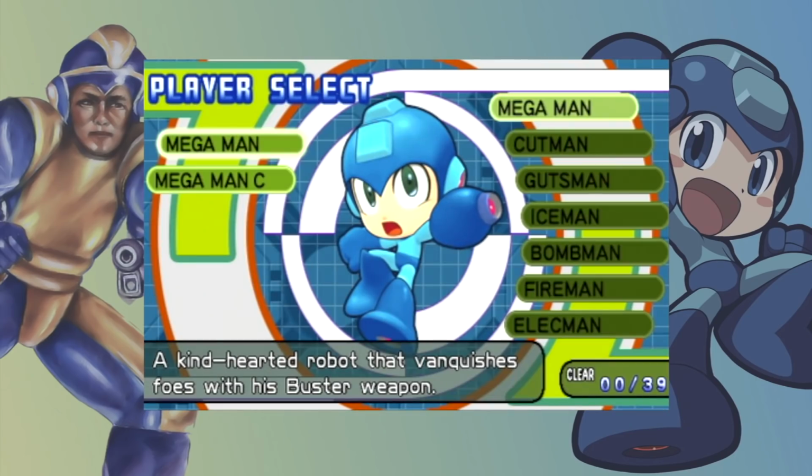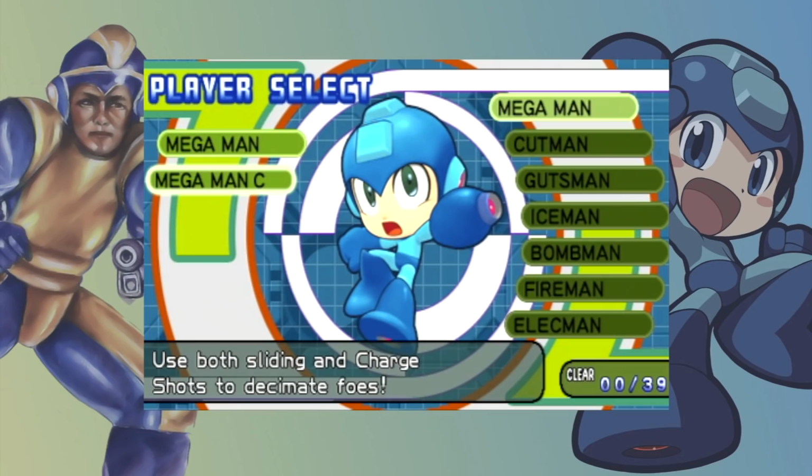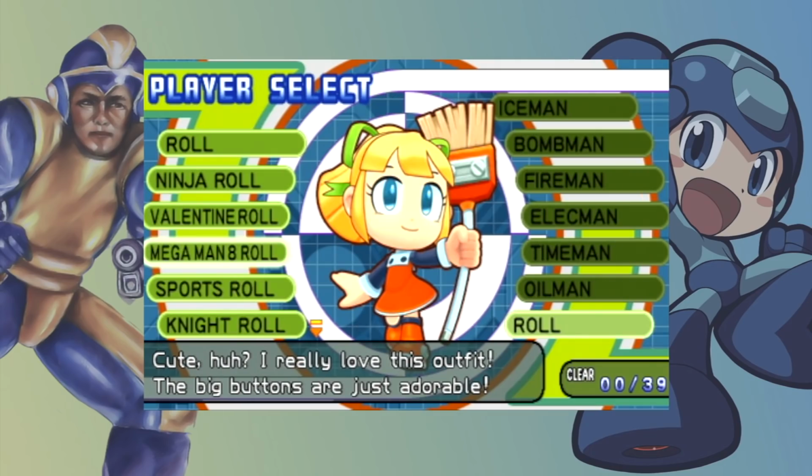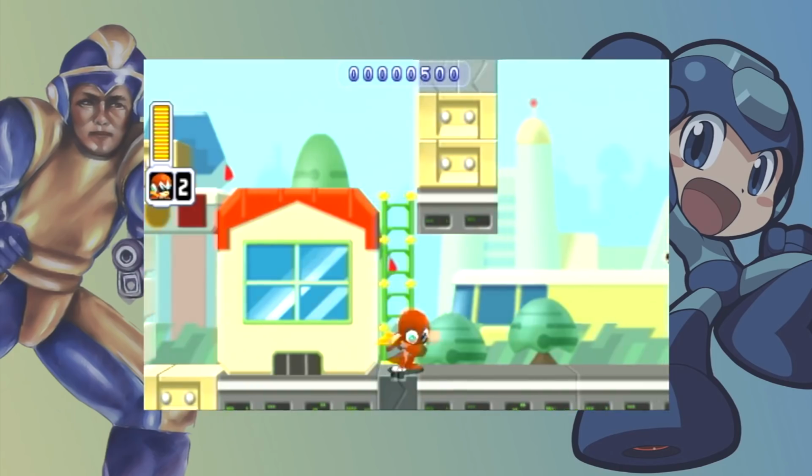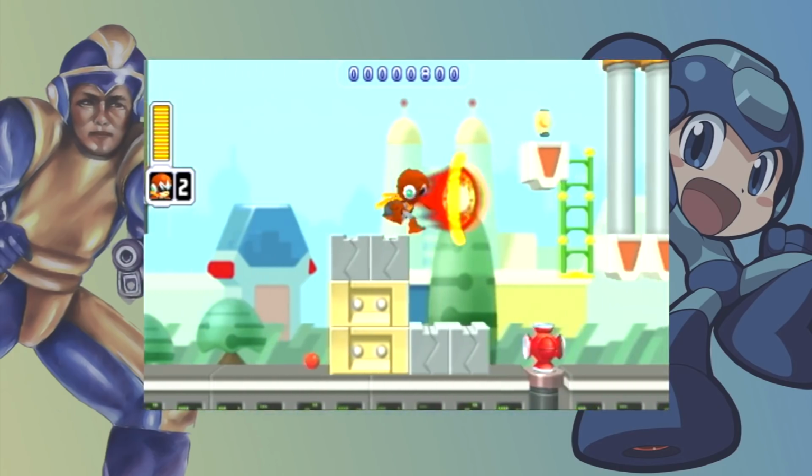You can also play as Mega Man with a slide and charge attack. There's other characters too. You can play as Roll in one of her many outfits. And you can even play as Proto Man.